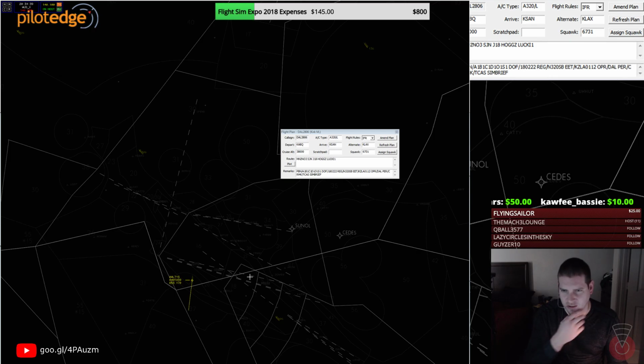Delta 2806, cleared to San Diego Lindbergh Airport, Manzano 3 departure, St. John's transition, Victor 19 as filed. Climb via the SID, squawk 6731. Cleared to San Diego Lindbergh, Manzano 3 departure, SJN transition as filed. Climb via the SID, squawk 6731.